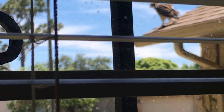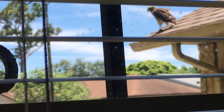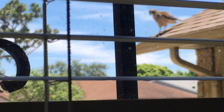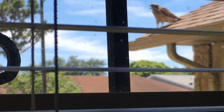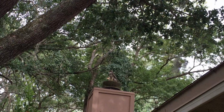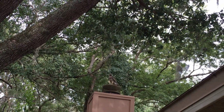Here's one of these guys on the garage roof looking through the kitchen window. He was just making himself at home out there doing his typical hawk calls. Here's one of these guys on top of the chimney, on the metal structure on top of the chimney right here on the back of the house, just sort of scoping out the territory.